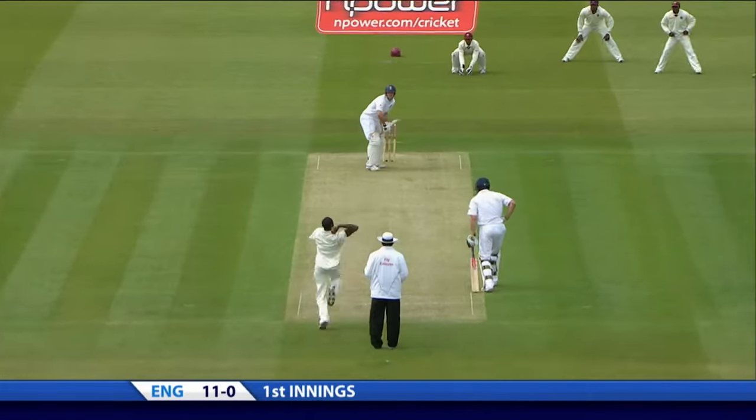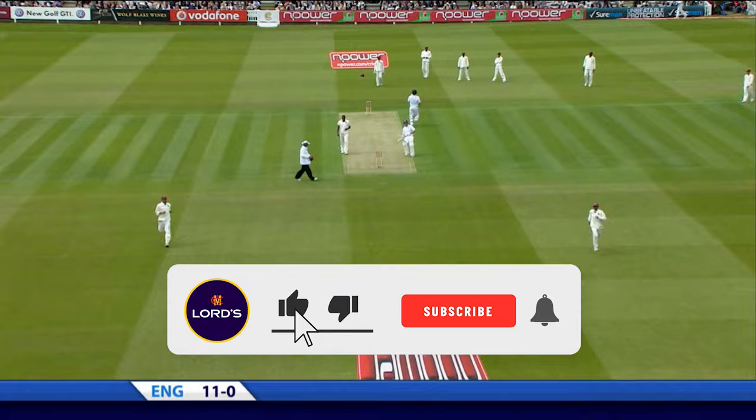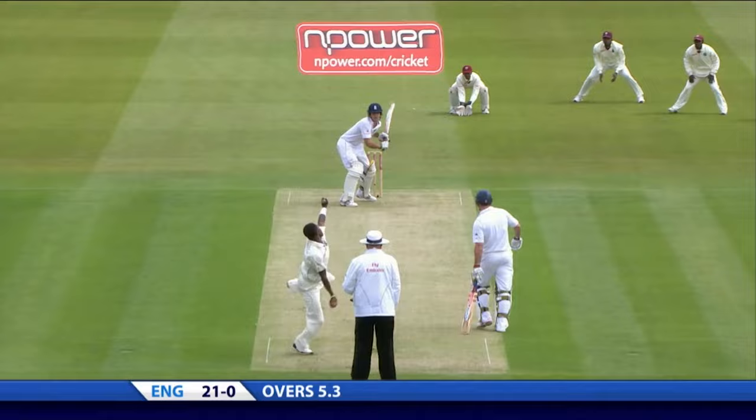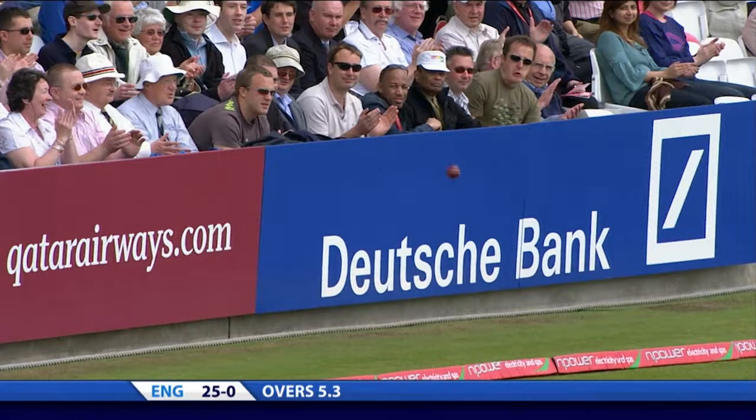Lovely shot down the ground. It was there to hit, yes. Timing pretty good too. We go all the way for four. Four more here. Pulled away powerfully. Managed to put very quickly onto the back foot.